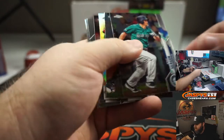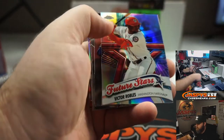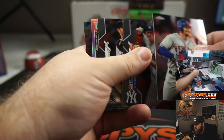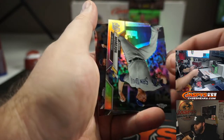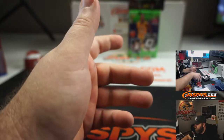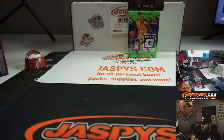Zac Gallen, base rookie, Kyle Seager, Isan Diaz, Victor Robles refractor, Jeff McNeil, DJ LeMahieu, Dylan Cease, Adrian Morejon rookie refractor, and Logan Allen. So nice box there for you. No Robert, unfortunately.